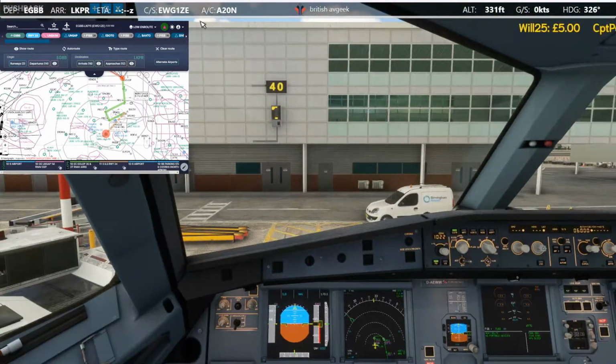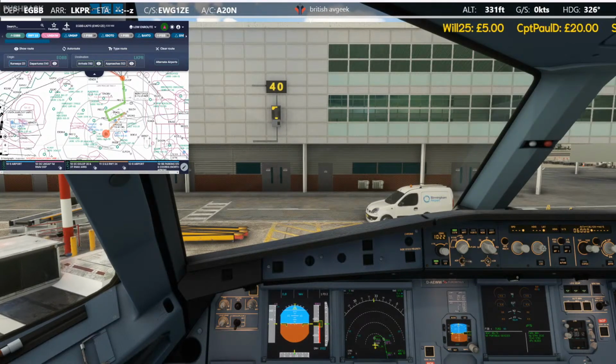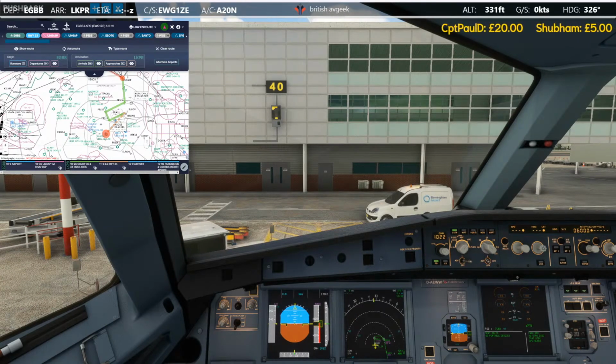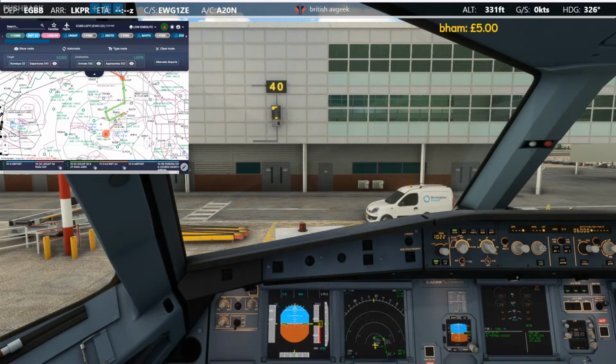EZY 2512, at stand 14, requesting push and start. EZY 2512, stand 14, push and start approved, caution, initial climb 6,000. Push and start approved, and we'll receive the traffic, 2512.